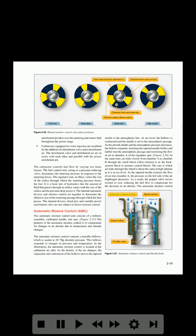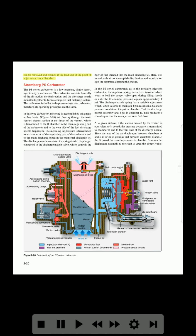Automatic mixture control. Boost venturi. Intake air, impact tubes. Main venturi. Throttle valve. Figure 2-27. Automatic mixture control and throttle body. 2-19. Can be removed and cleaned if the lead seal at the point of adjustment is not disturbed.